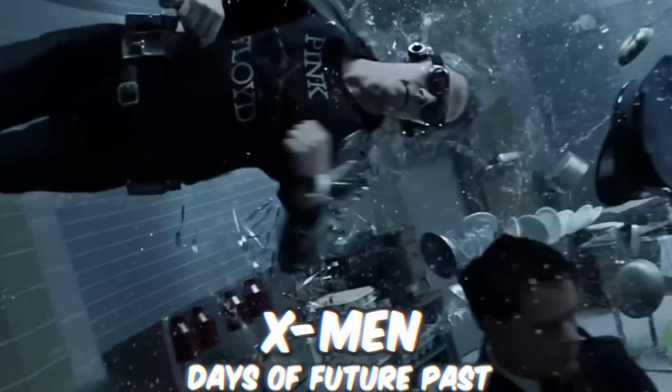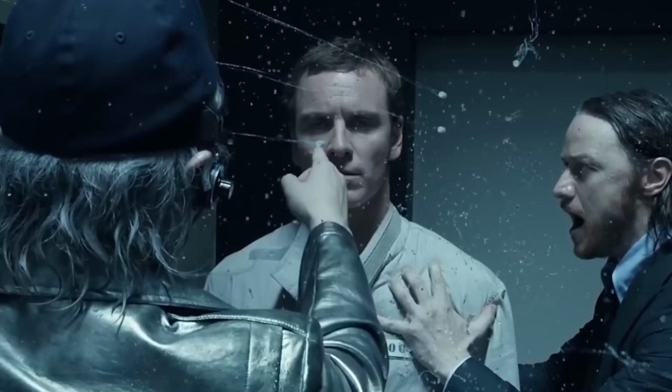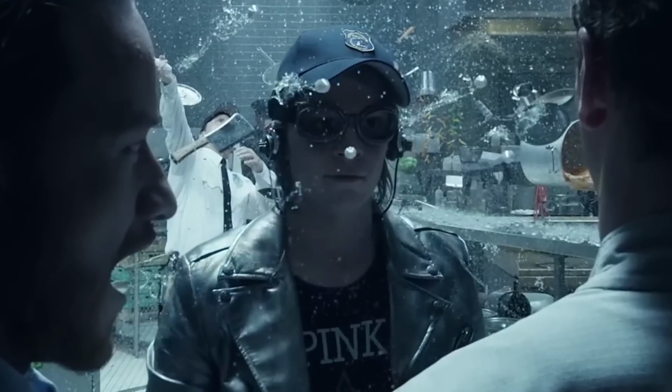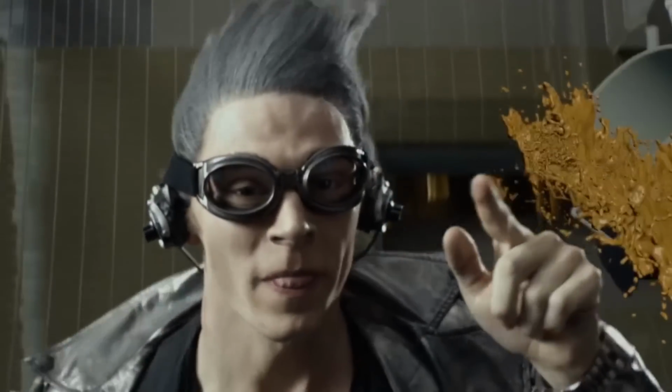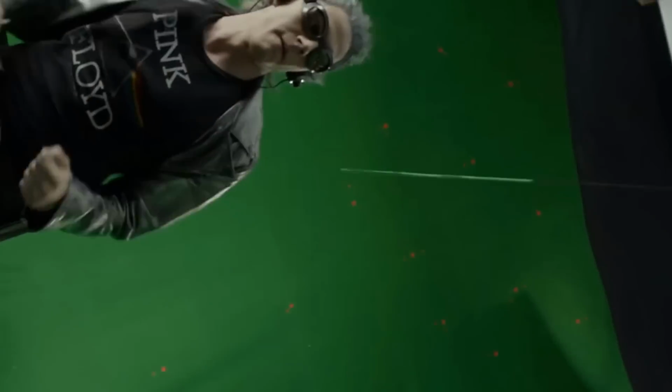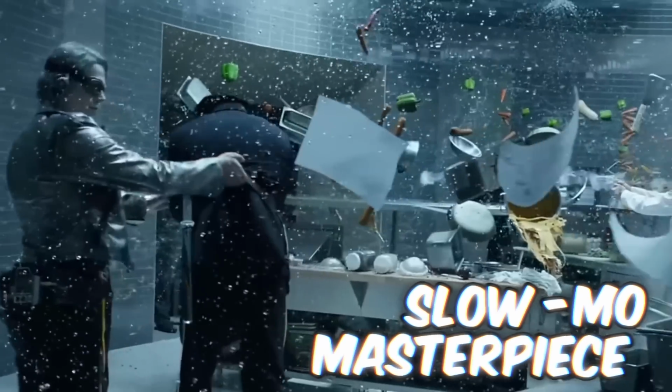Quicksilver's epic high-speed run in X-Men: Days of Future Past may have saved a lot of mutant lives, but his faster-than-speed abilities were nothing more than some good old movie magic. To create this faster-than-sound sequence, filmmakers filmed Evan Peters running on a treadmill and blended it with a rotating shot that had been slowed down. The result was this slow-mo masterpiece.